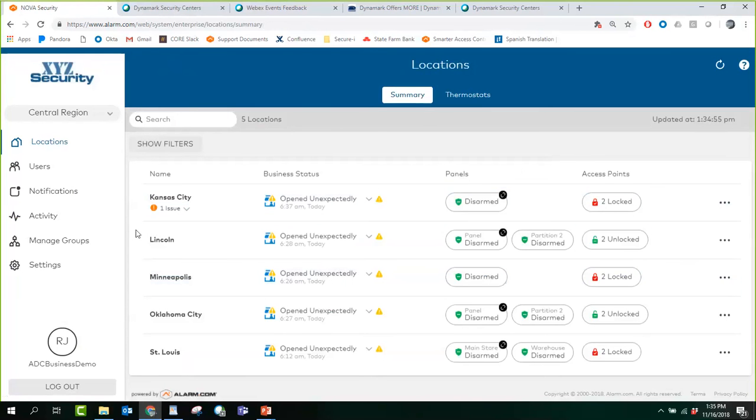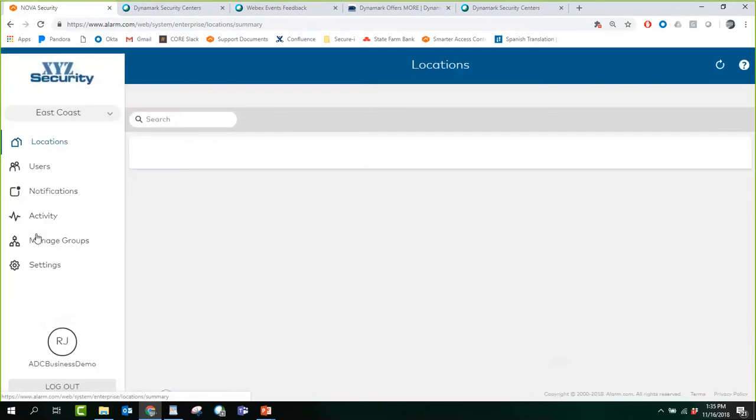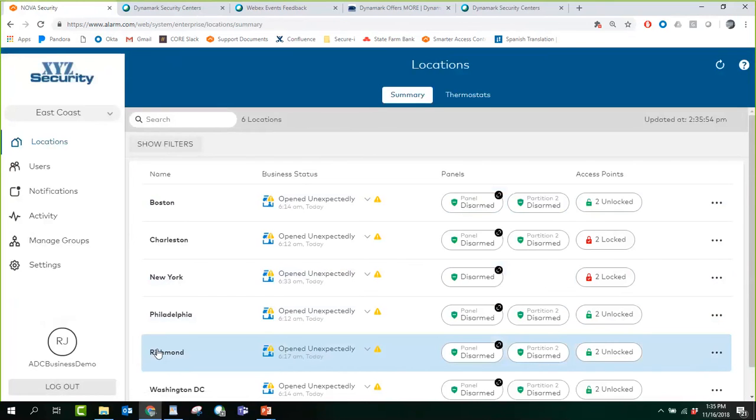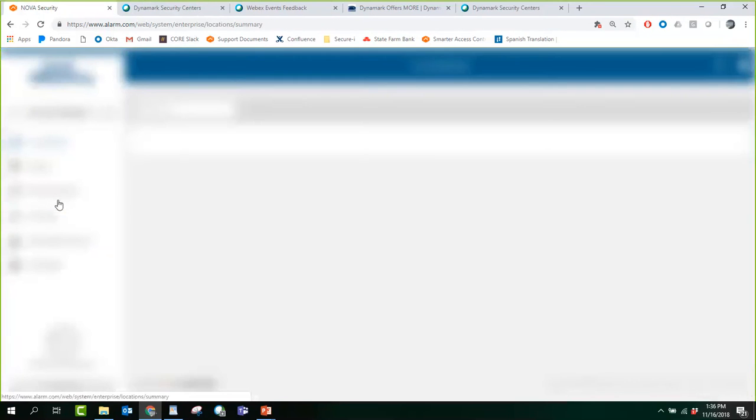Furthermore, you can divide these into groups. So let's say that you have a customer with 30 locations and they have managers that are in charge of 5 locations each. You can divide those into smaller groups so that when the managers log in, they only see the locations that they are in charge of and not all of those businesses at the same time. So there's also no limit to the number of groups that you can divide them into.